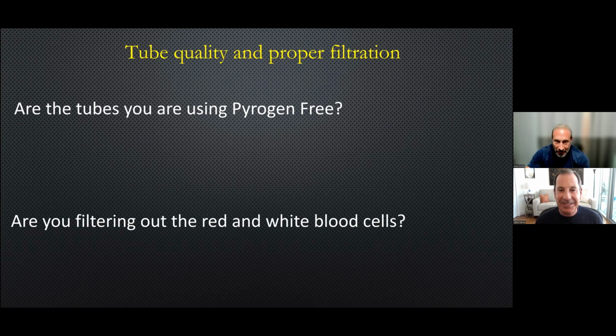And I'm guilty of this myself. I did it for about 4 years in my practice, and I had mixed results. Once I got behind the science, I realized I was making a mistake. So don't feel bad if you're doing it. I'll show you how you can check and see if your tubes are pyrogen free.